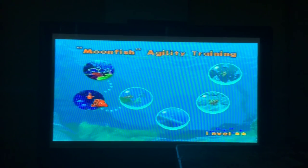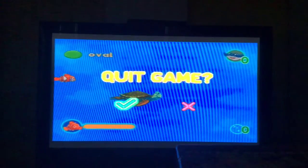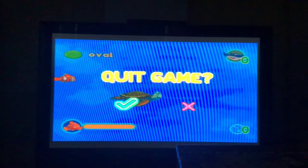So now it's time for the East Australian Current. And that's going to be the next part. And we're doing shape matching. We're matching on the top of the screen.